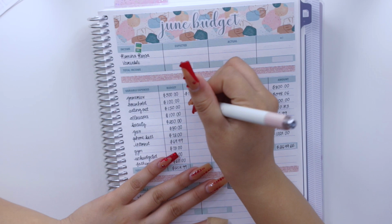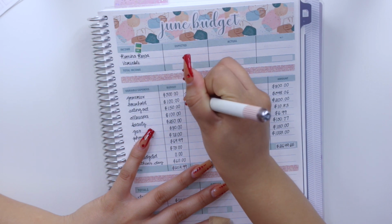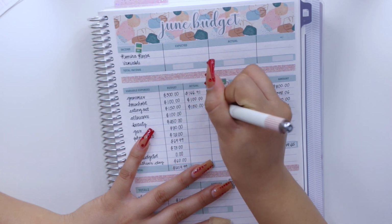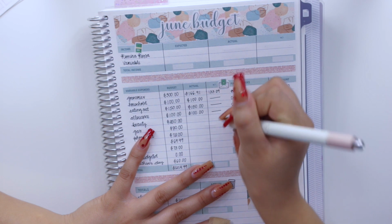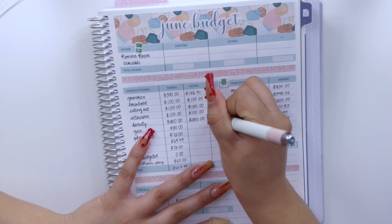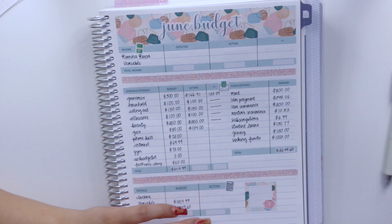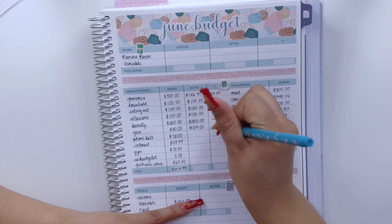Then for household, all the way to beauty, it'll be the same amount as I budgeted for them. So household's 100, so no variance. Eating out is 150, no variance. Allowance is 100. 250 for beauty. For gas, I was over $24, so that means that my actual was $104. And then the variance is negative 24.